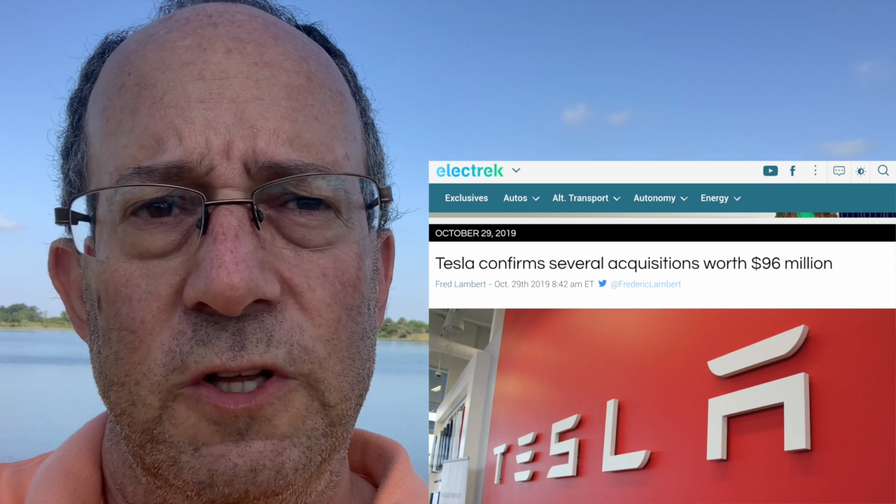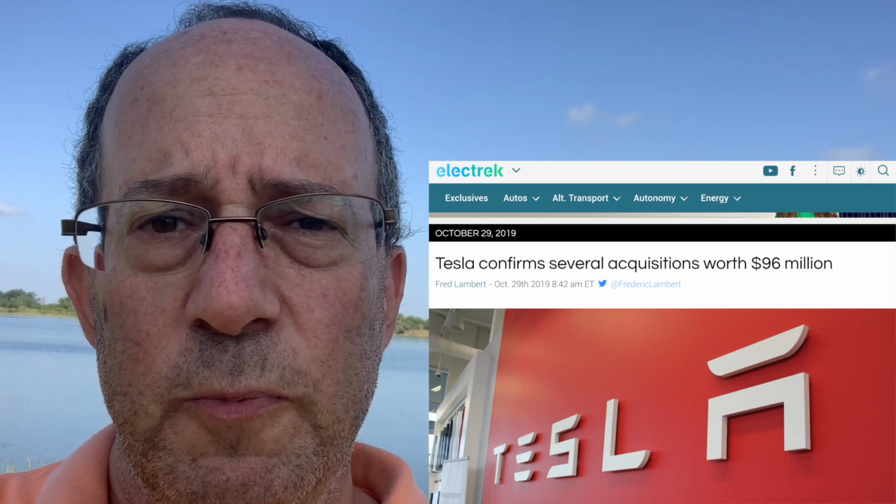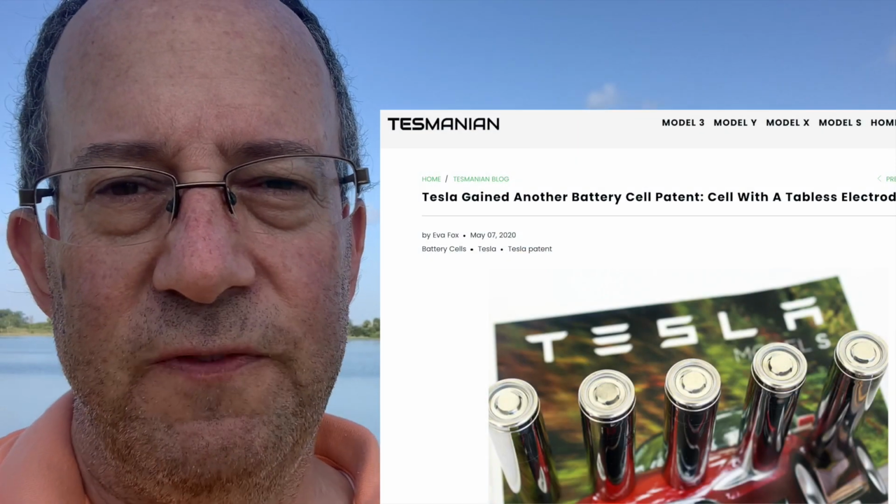Maybe it'll use the Maxwell dry cell technology. Maybe it'll use supercapacitors. Maybe it'll use high bars manufacturing techniques. Will it use larger cells or tabless electrodes? I don't know. I think the tabless electrode patent was filed very recently. That might be in a future battery pack. I'm not sure they're going to get to that quickly.